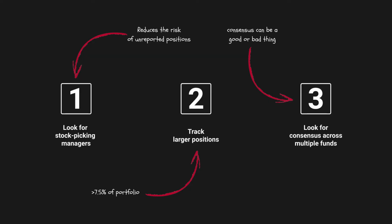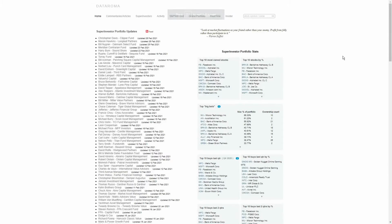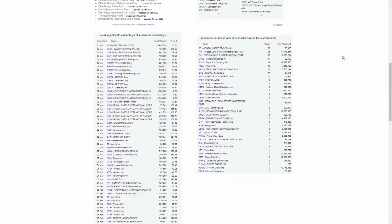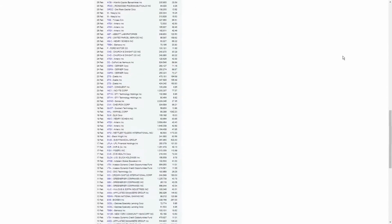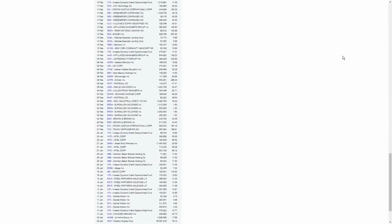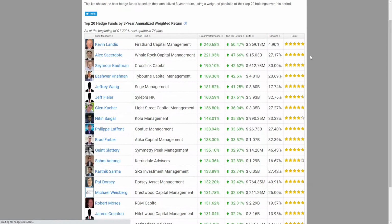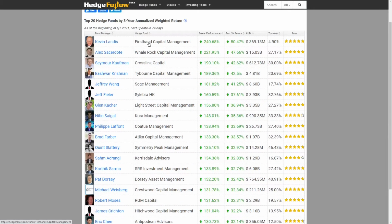As I previously mentioned, there are aggregator websites that help to analyze these portfolios. Dataroma.com is simple to use. It lists the stats of the company showing top 10 most owned stock, ownership count, and maximum percentage of portfolio. Personally though, I find hedgefollow.com to be much more useful. The visualization tools really help me to get a bigger picture of these portfolios.